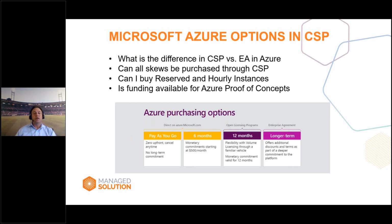A lot of companies weren't necessarily doing it. In CSP, Microsoft came out and said the go-forward motion is that Azure, with its partners who are CSP providers like Managed Solution, will be where people buy Microsoft Azure. And so any SKU from Microsoft Azure, whether it's what we call a pay-as-you-go instance or a reserved instance, we can buy things hourly when we start off with customers and figure out what that usage looks like in their Azure cloud.